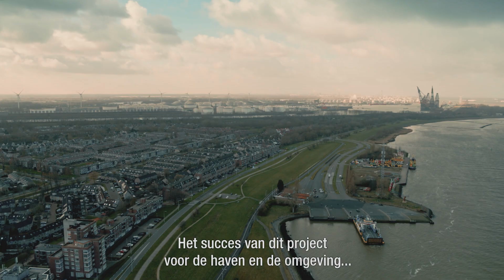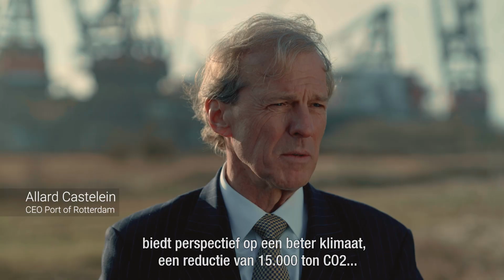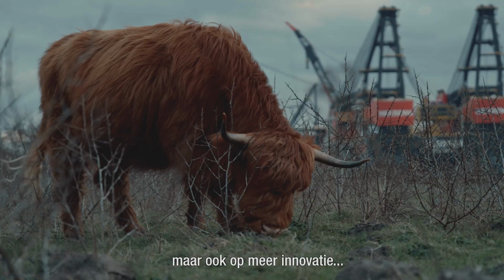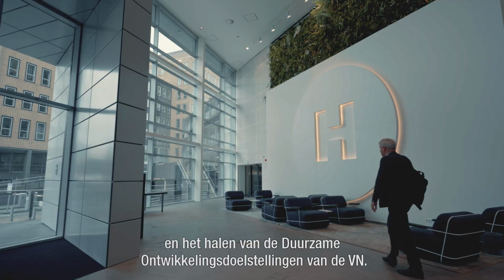So the success of this project to the port and the environment has perspective of a better climate, reduction of 15,000 tons of CO2. There's a perspective of reduction in sound for the environment. But there's also a perspective of more innovation. There's a perspective of addressing the United Nations Sustainable Development Goals.